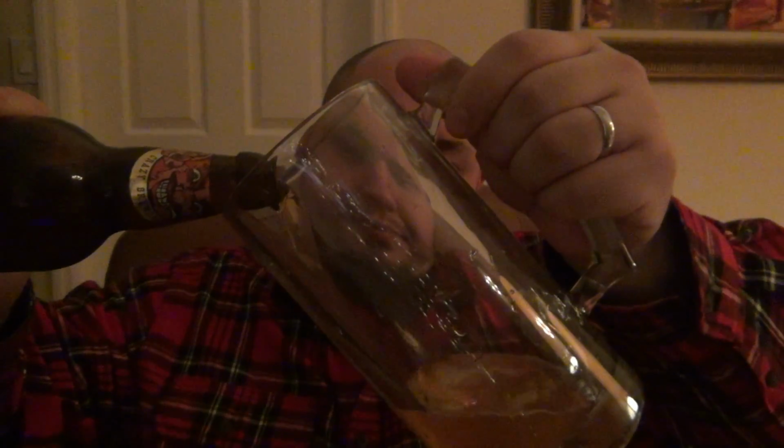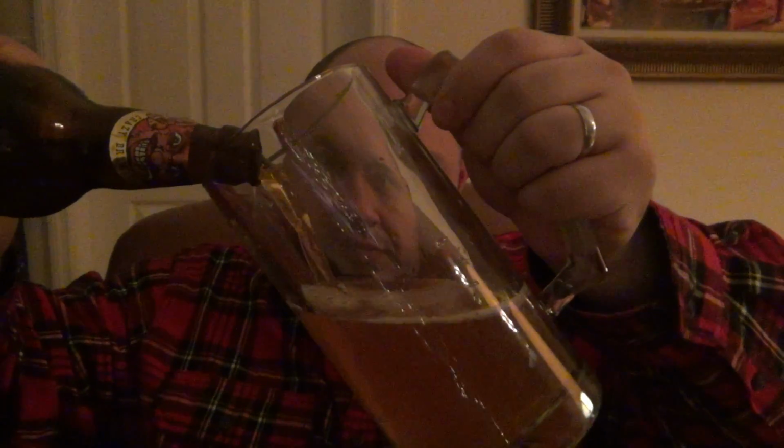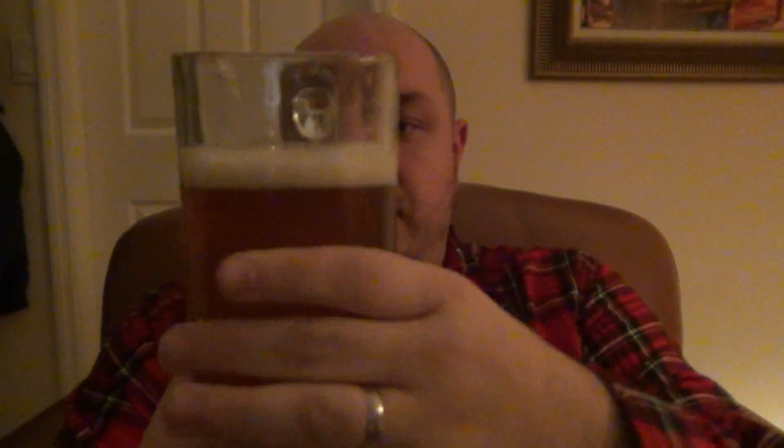Pours a beautiful color. Nice amber. Yeah, nice beautiful color. Nice white head on it, about a 1-finger head. Well, in the bottle it smelled funky. In the mug, you could barely smell it. Just smells sweet to me. It's hard to tell, but it's leaving some rings there on the glass. Interesting. It has legs, as they say. All right, cheers. 15% from Europe, Lithuania.